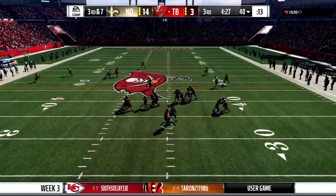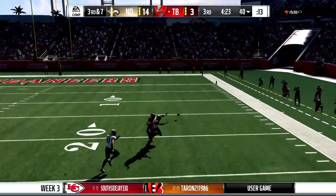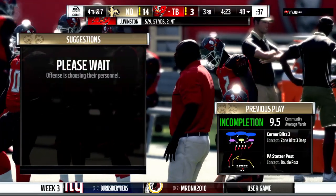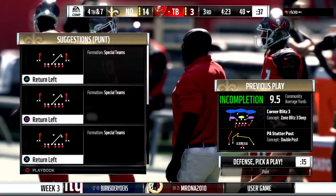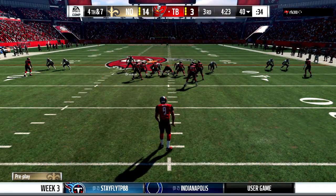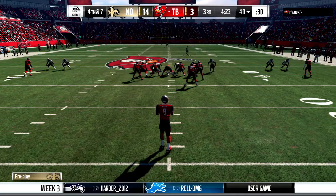Off the play fake. Winston. Airing this one out for Evans. And a shot taken on third down, unsuccessful. Fourth down now. Well, we're into the second half now, and this is an offense that continues to struggle to sustain a drive. Looks like they're just totally out of sync, whether they're running the ball, passing the ball like we saw there. I don't know. The rhythm seems off.